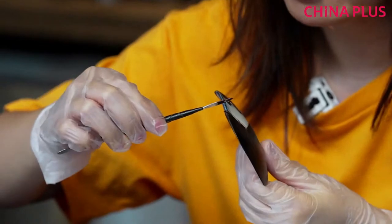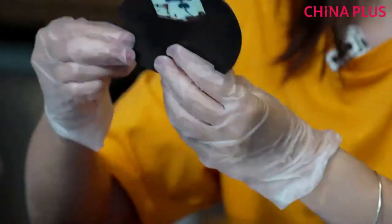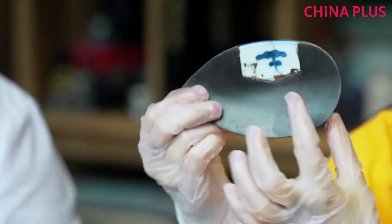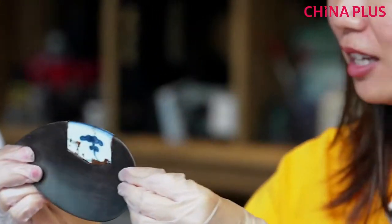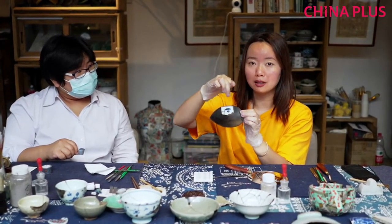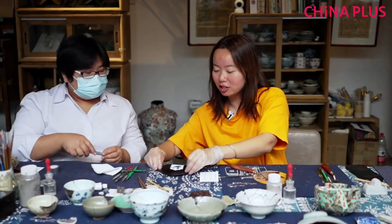I still have a little bit of extra paint. Okay, right here. So I have made a little small plate with the surprise addition of a Qing Dynasty ceramic piece, and the pattern on it is Chinese herb, 灵芝, Chinese herb.